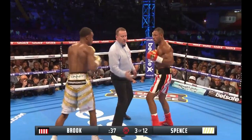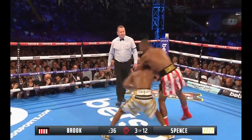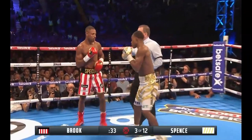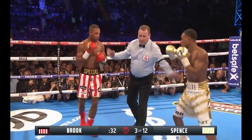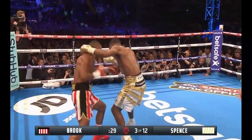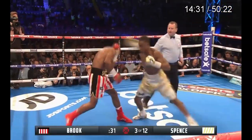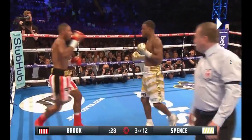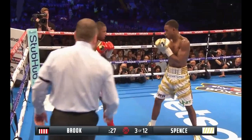All right. And again, notice that neither one of them are really controlling the space between them, right? A lot of exploding out of their guards. Boom. Not bad from Kell Brook there. Able to get under that shot and land a little right hook upstairs.